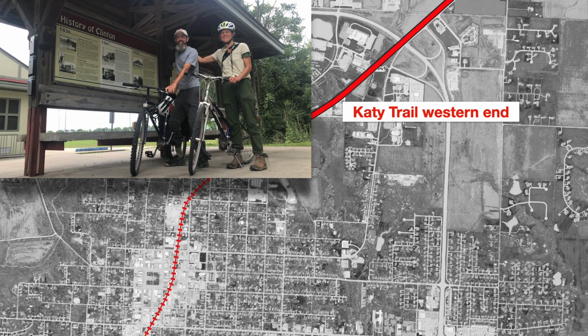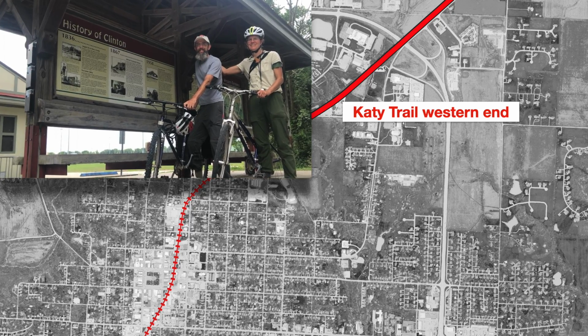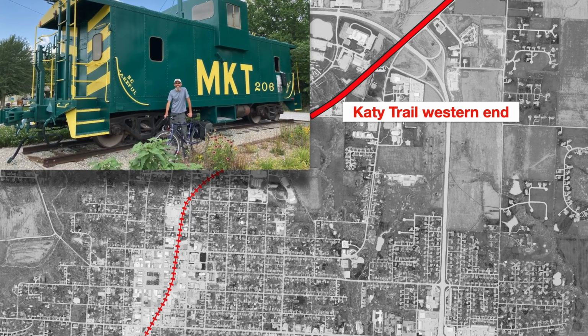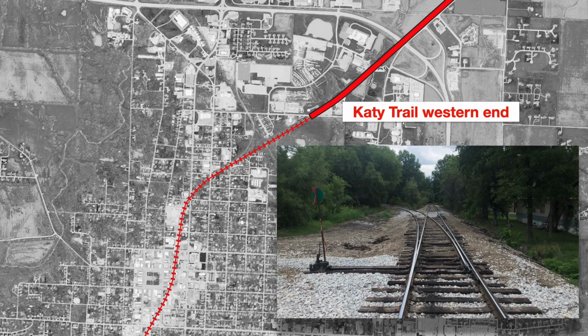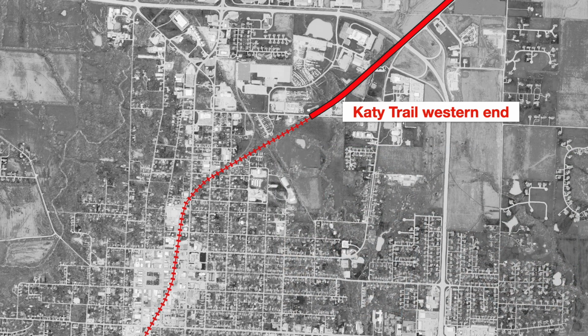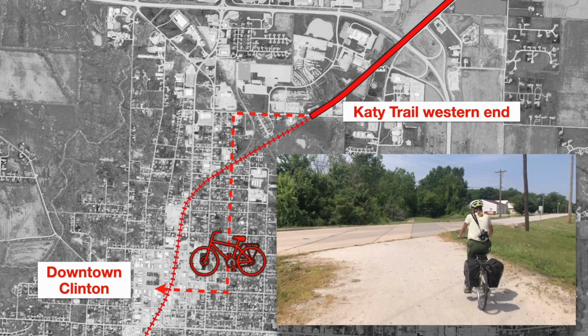The official trail's end at Clinton is an underwhelming location, just an obscure lot near a highway on the north side of town, though it does have a caboose with some nice prairie plantings. The trail can't continue further because the rails are still technically in service from here further south. But if you're willing to explore, Clinton's historic downtown is worth riding a few more miles on mostly quiet streets.